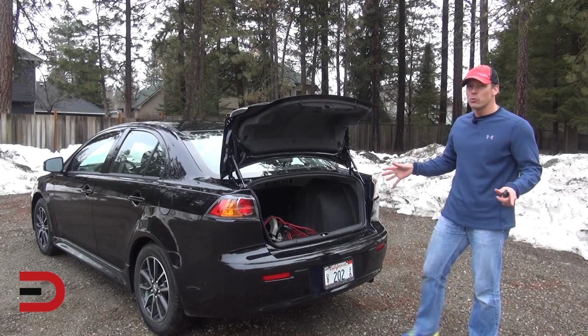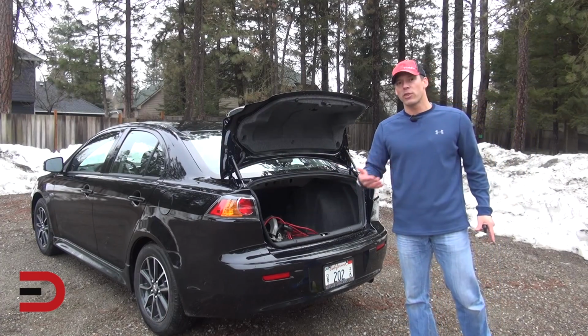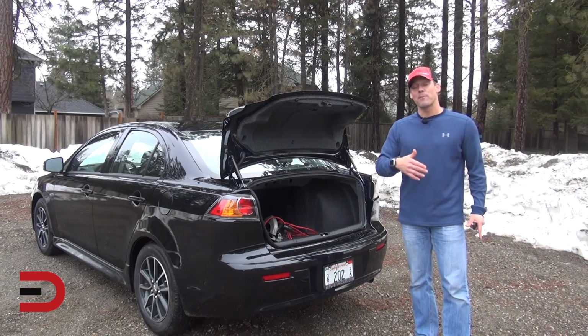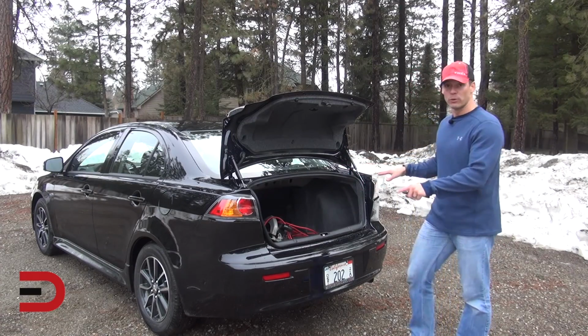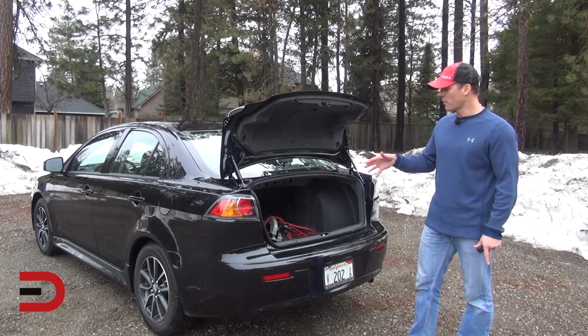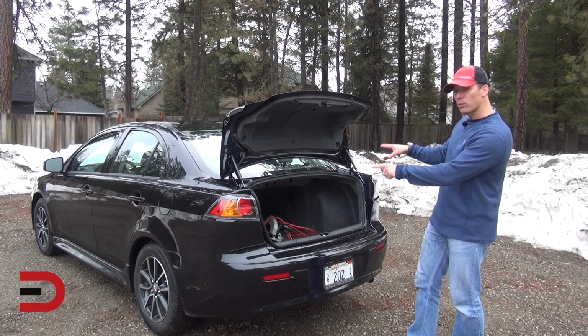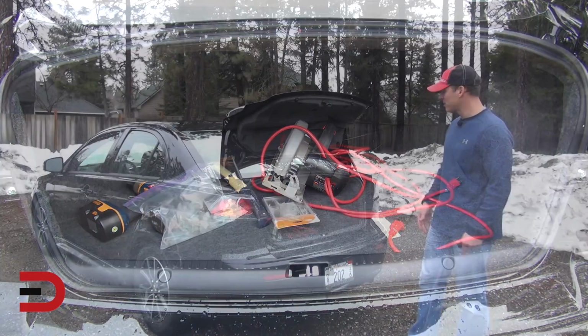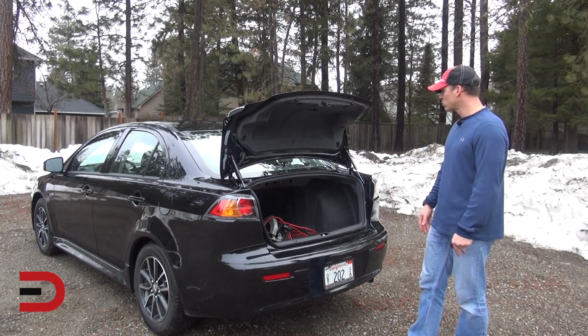Now, not a lot of room back here, 12.3 cubic feet of volume. Now it gets even less at 11.8 if you have the subwoofers as part of another package on the Lancer. So 12.3 cubic feet of volume. Now again, you can fold those seats down. You do it from the inside, and then you can create some more space. I just have some equipment back here right now, just to kind of give you a visual of how much room this has.